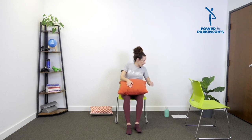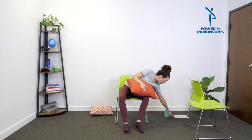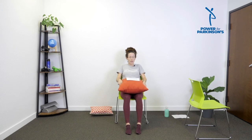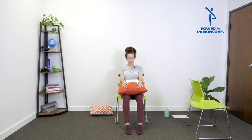Immediately returning your awareness to your breath. Scanning your attention and your awareness through your body once again, noticing how you feel at this end of the class. Drawing your attention to the physical sensations of your body here. How your feet feel on the floor. Your hands as they rest against your thighs or a cushion.